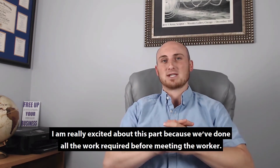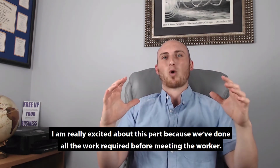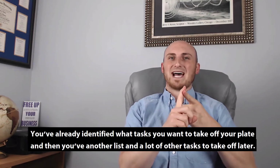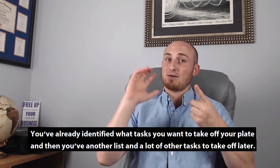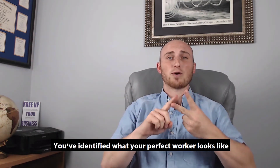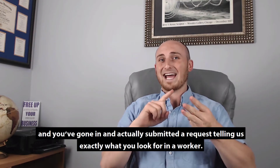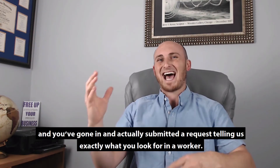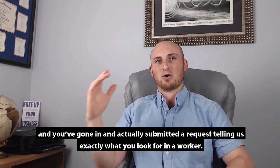I am really excited about this part because we have done all the work that was required before meeting the worker. You have already identified what task you want to take off your plate, and you have another list of a lot of other tasks to take off later. You've identified what your perfect worker looks like, and you've gone in and actually submitted a request telling us exactly what you look for in a worker.